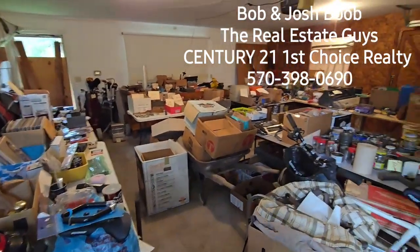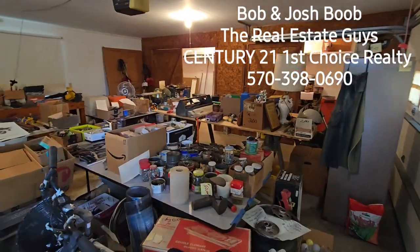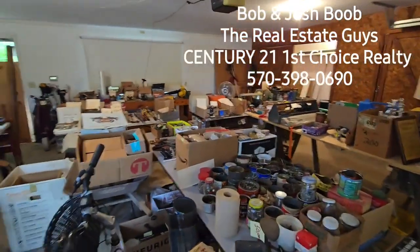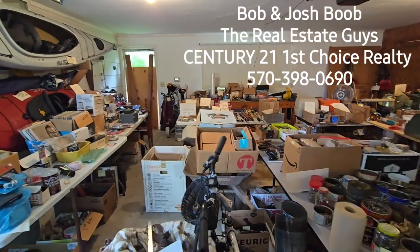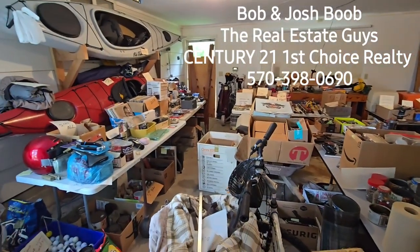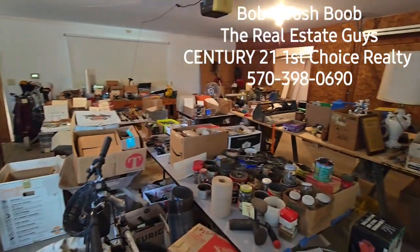Now, of course, all the yard sale stuff they're doing will be removed as part of the sale. But this is a big garage, and the only thing that's staying in here, I believe, is that workbench right here. So big workbench there. Or if you see anything you like, it's for sale.